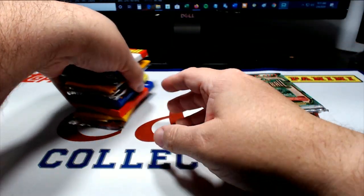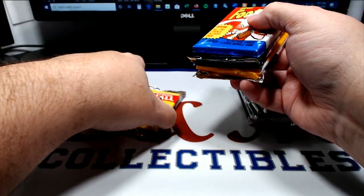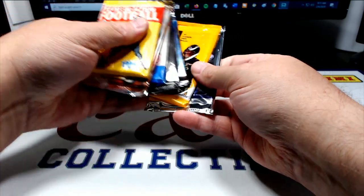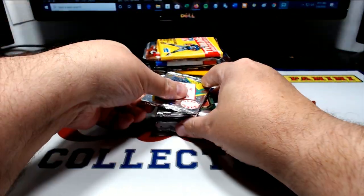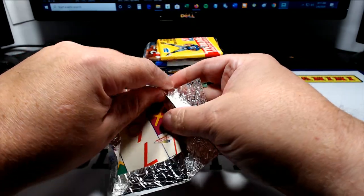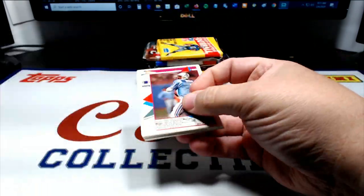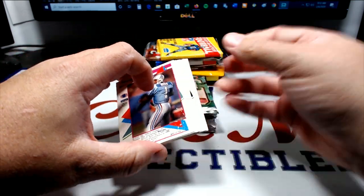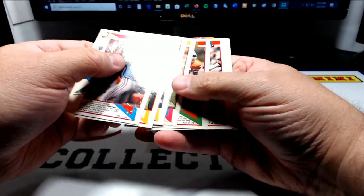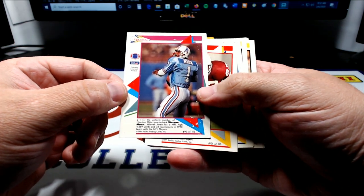Okay. Let's see. We'll do these first. Throw that over there. We'll get to these. All right. 91 Pacific. Man, look at this. Pretty crazy looking. Flashcards. Oh my. I don't think they're actually bricked like I thought they were. I guess that is the front. I thought that was the back. That's funny. Warren Moon.